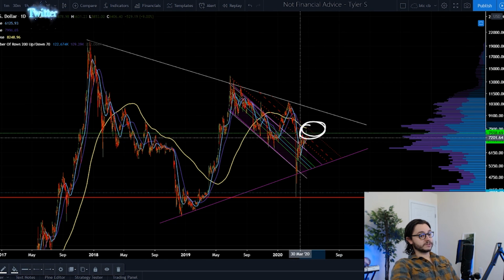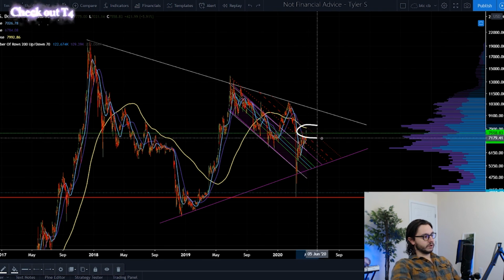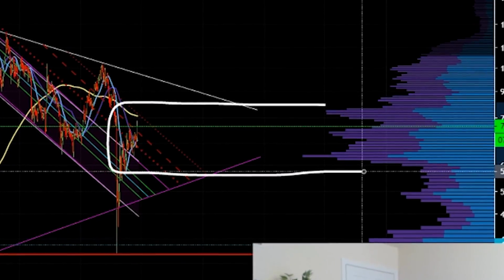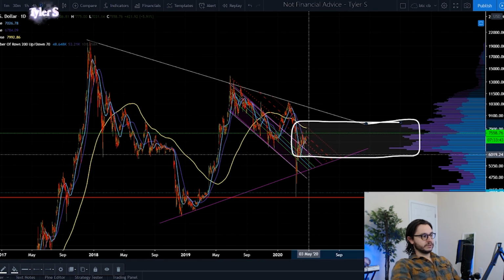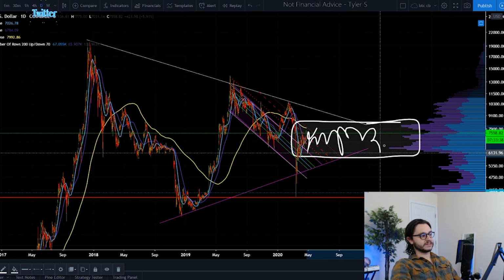this seeming symmetric triangle, right? That goes back like 3 years. Currently, these are like the hardest levels, and you can even see the volume here. This is the perfect illustration of that. This entire zone from like the 8,500 to about the $6,000 level is the gooeyest zone. This is where we're going to get stuck a lot.